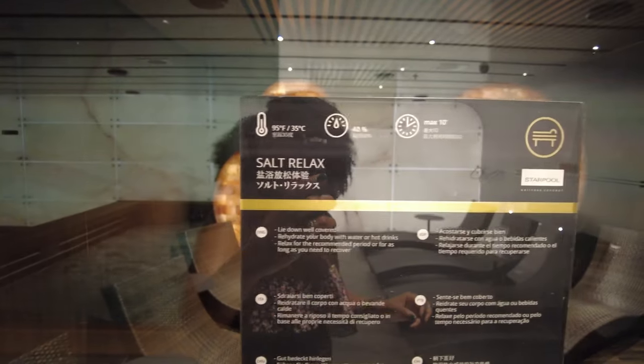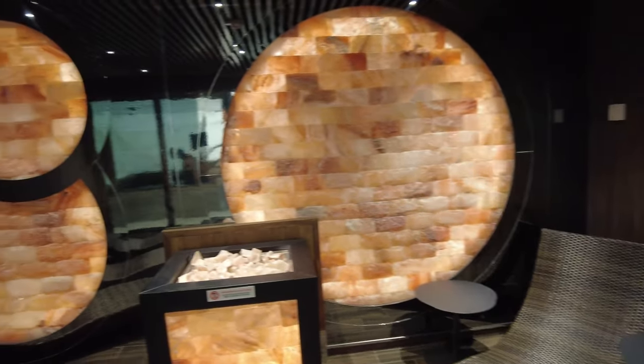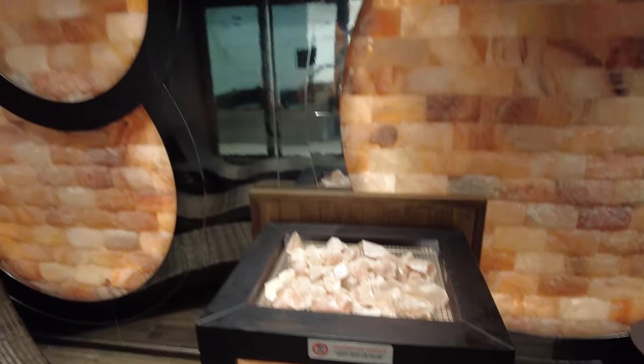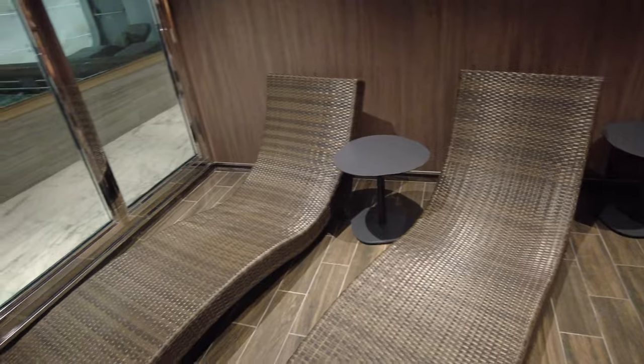Oh my gosh, my butt is getting frozen. Can you see it? I'm going to go in the next room. Okay, I'm going in the salt relax room now, y'all. You know I love a good salt room. Here we go. So I'm in the salt relax room here on the MSC Seascape, y'all. As you can see, nice salt room with loungers to just lounge. Looks like you can have your water in here.